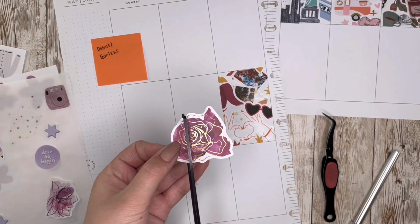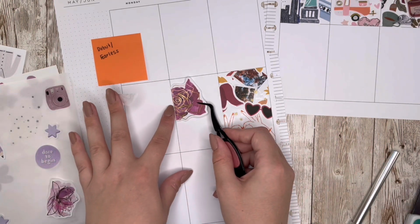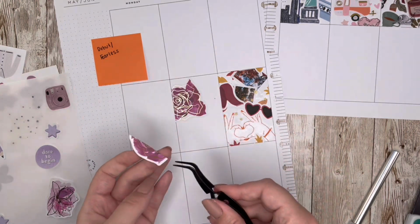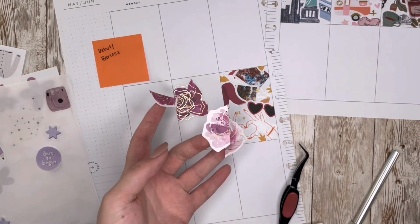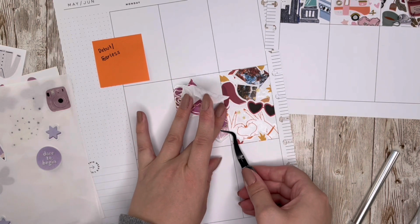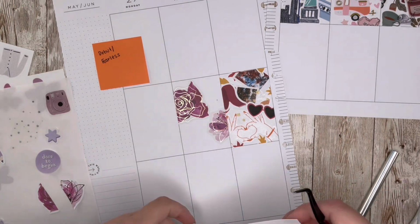These florals came out of the Seasons of Color Happy Planner book. And just like the roses with that watercolor effect, they remind me of the cover art. I think they're really fun, and they'll be a nice little background layer for this. So I'm cutting them up to form the backer. I don't know if I need the extras just yet, but let's leave them off to the side for now.